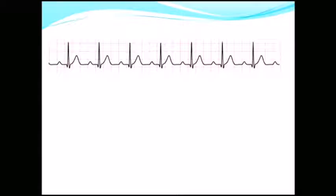Okay. I can't remember who we're up to. Yep. Can you tell me what's wrong with this rhythm strip?